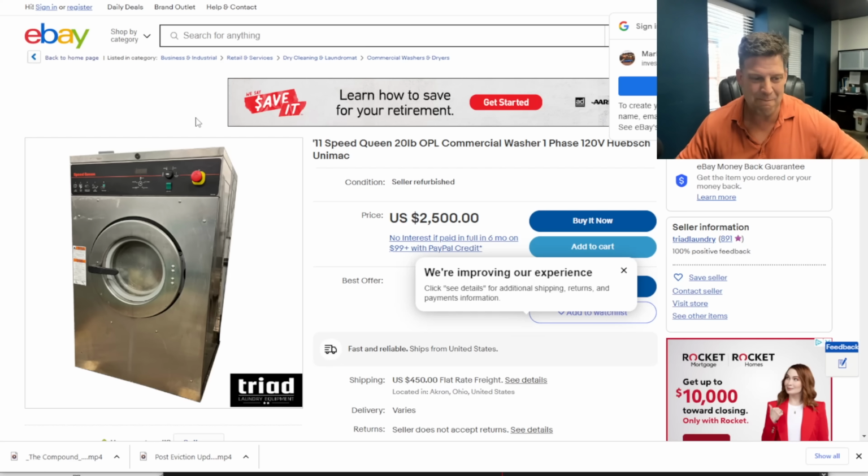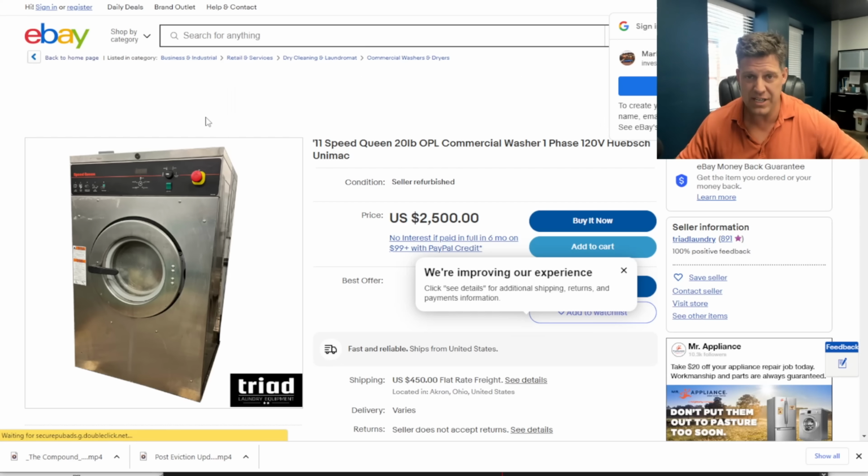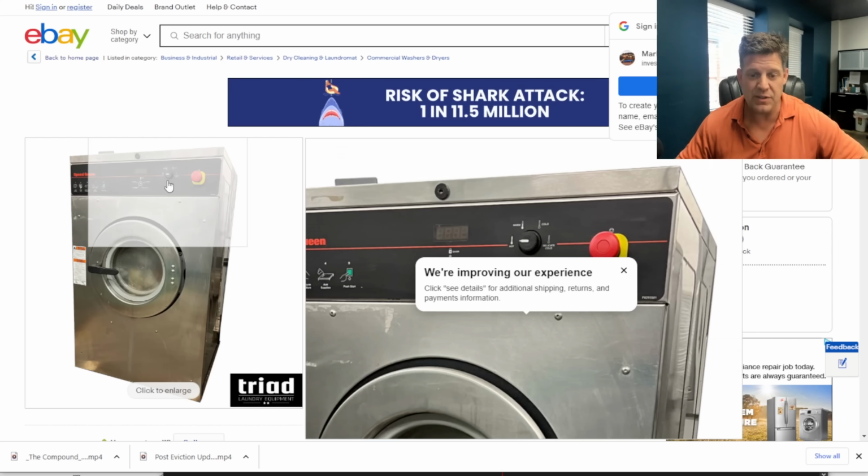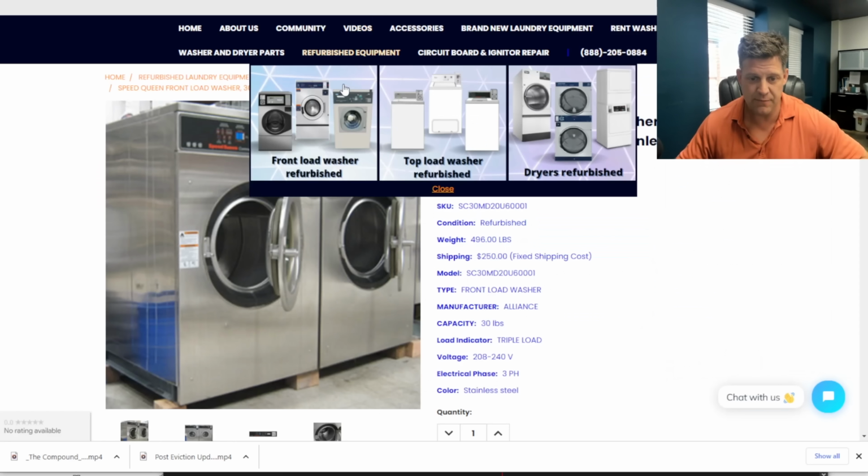I can get used or new 20-pound machines, no problem. I've actually got a couple that I'm trying to work on getting right now, but the bigger ones are way harder to find. So there are some for sale.